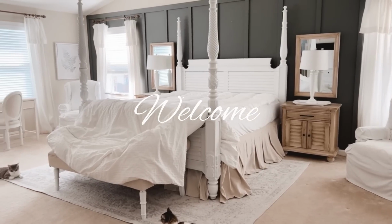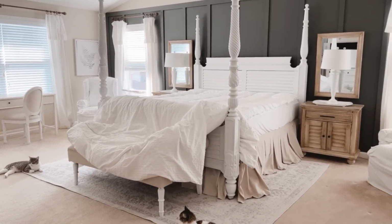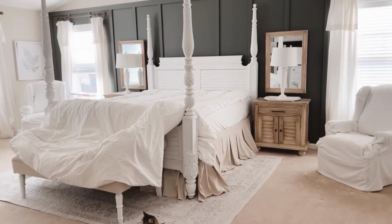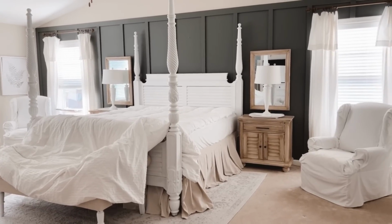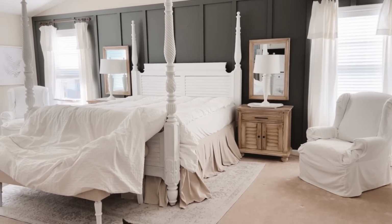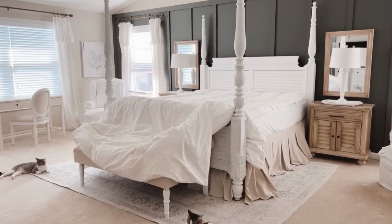Welcome to our bedroom, which admittedly I had not planned on sharing today, but when I went to take the sheets off the bed this morning, I thought, oh my gosh, this room needs help, needs a spring refresh. So if I do a video on it, maybe that would force my hand to finally pay this room some attention.